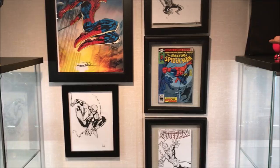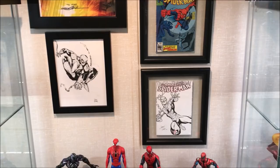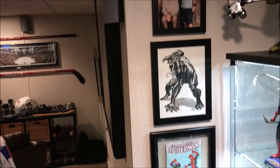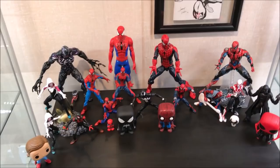Ryan Stegman piece I got at C2E2 this year, I absolutely love. Another piece from Spider-Man, I believe that was Jeremy Ward. I think he is a local artist. I got that a couple years ago at a convention. And then just some more art, Brian Level Venom, which looks amazing. And yeah, so as far as the actual figures, this is my little humble Spider-Man collection.